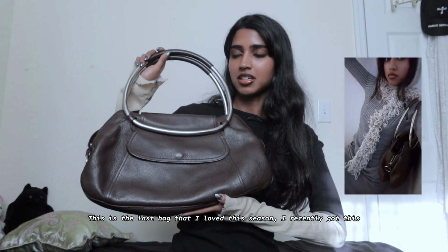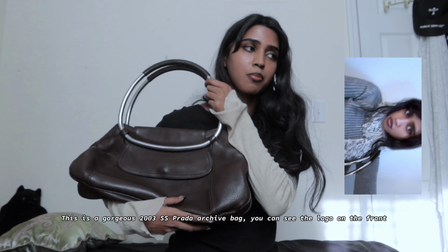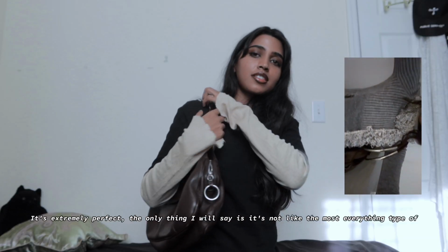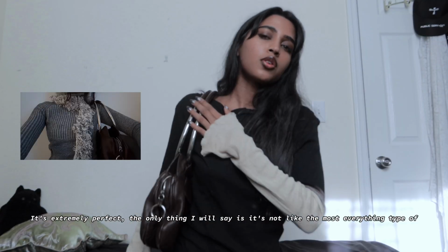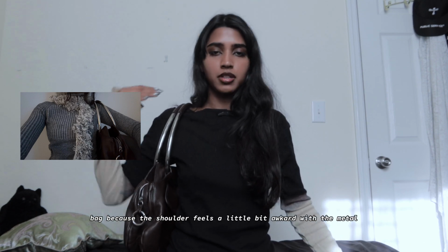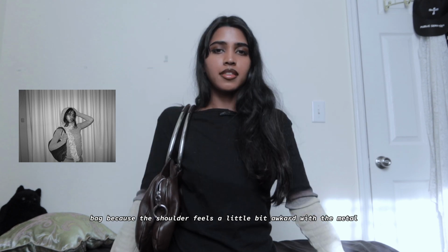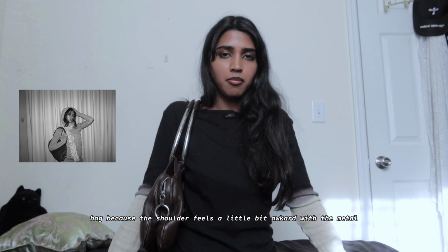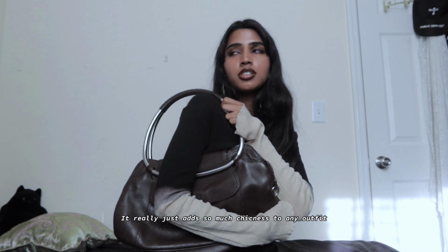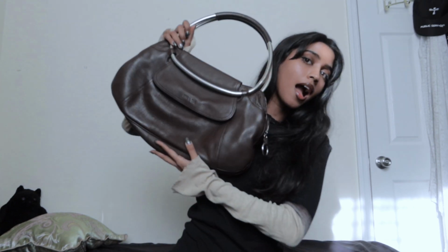I recently got this. This is a gorgeous 2003 spring summer Prada archive bag. You can see the logo on the front. I think it's extremely perfect. The only thing I will say is it's not the most everyday type of bag because the shoulder feels a little bit awkward with the metal. I think it's more of a great statement bag, but it really is such a beautiful bag and I've been loving it a lot. It really just adds so much chicness to any outfit.